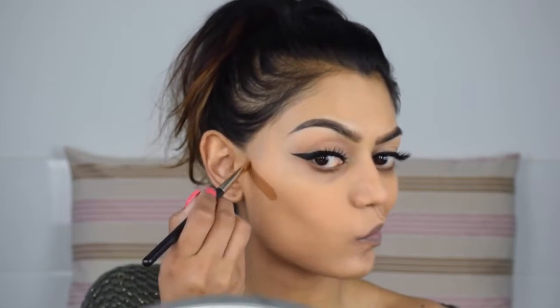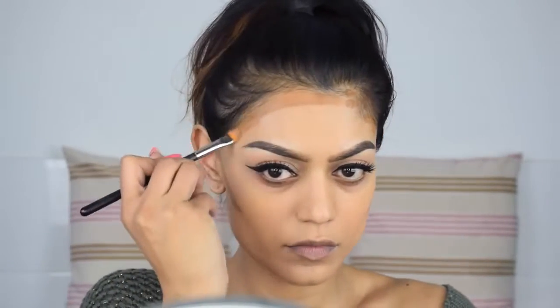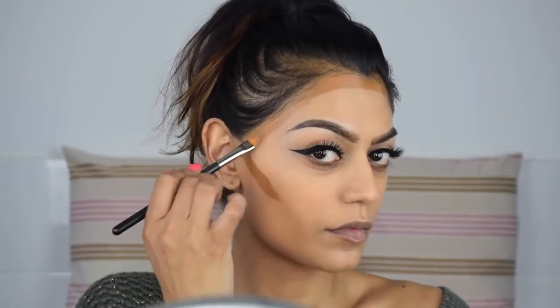And for contouring, I'm using a Matchmaster concealer in the color 9. It's the darkest shade MAC has. And I'm applying it on the hollows of my cheeks, as you can see. And I'm using a concealer brush to apply it. And also on my forehead and especially around my baby hairs, as you can see. And just around my entire forehead, actually. And also a little bit on my jawline.